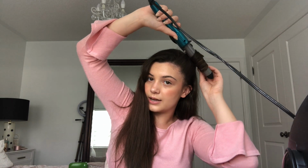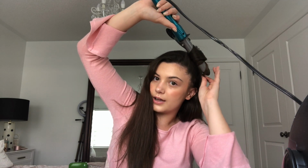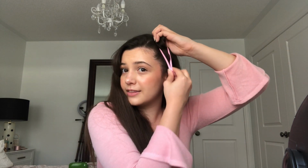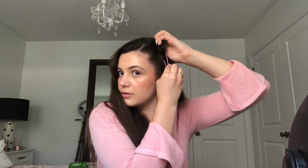And then what I'm going to do is I'm going to slide the curling iron out and let the curl drop into my hand. Now I'm going to make sure the curl is wrapped nice and tight on my head. And I'm going to take this little clip. I got these little no dent clips off of Amazon. They're pink and they're cute. And I'm just going to clip it into my hair like this.